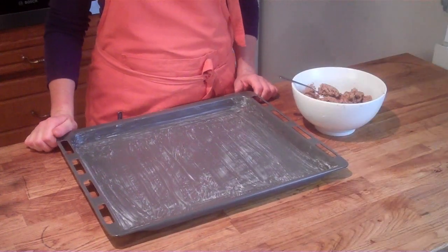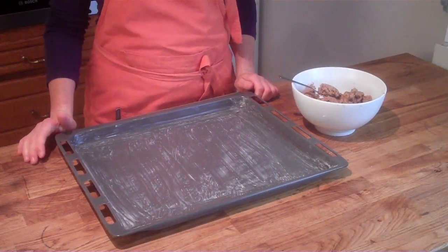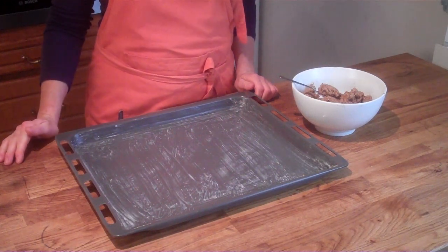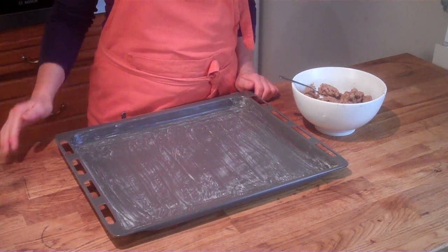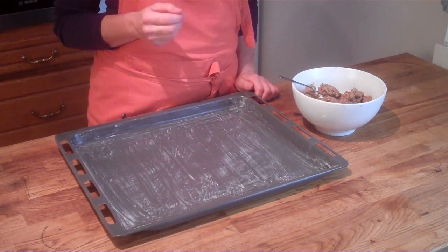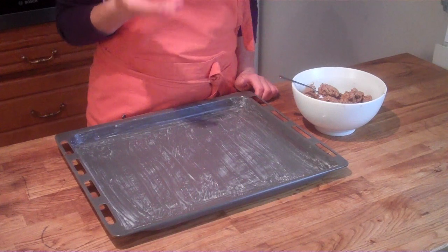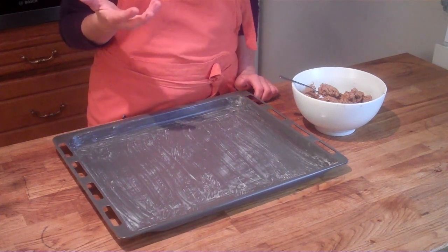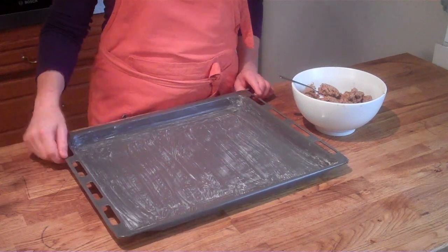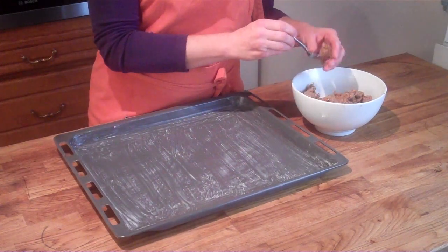I've lightly buttered an enamel baking tray. I don't use baking parchment or any non-stick cookware because they are thought to contain estrogenic compounds that can leach into the food that they come into contact with. And one thing we don't want to do is increase the estrogen burden in our bodies. So just a very old-fashioned enamel tray will do the job very nicely, especially if you butter it.